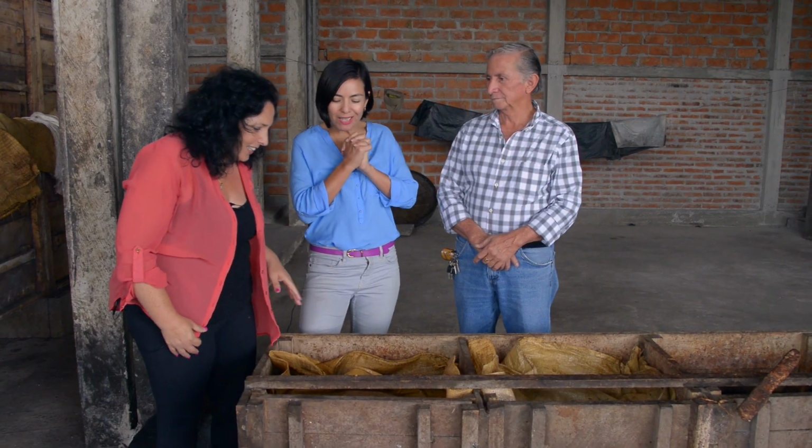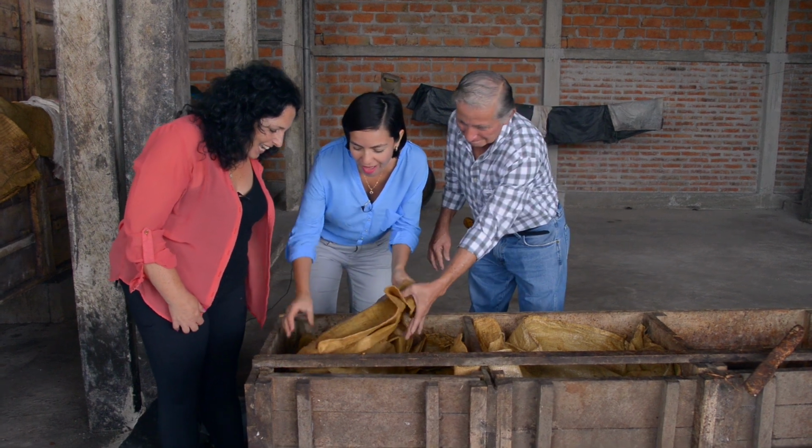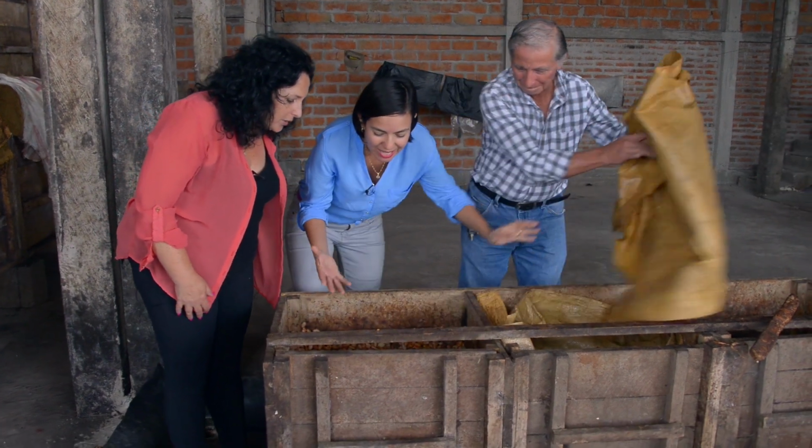I find this a fascinating experience to do. Every time I come here, I love just feeling all these beautiful scents. You can easily get them from here.